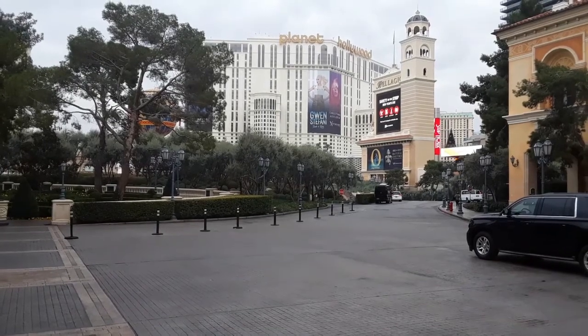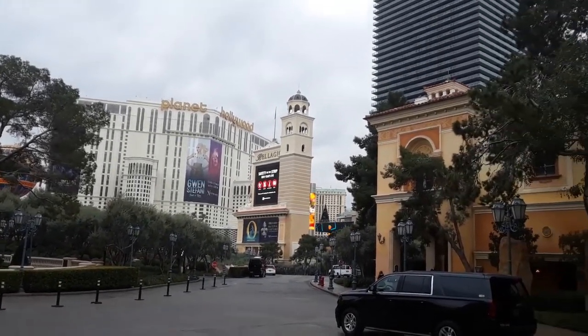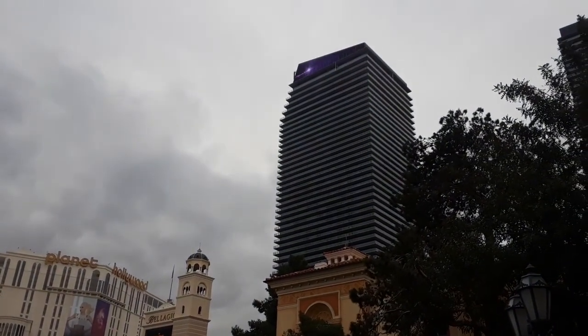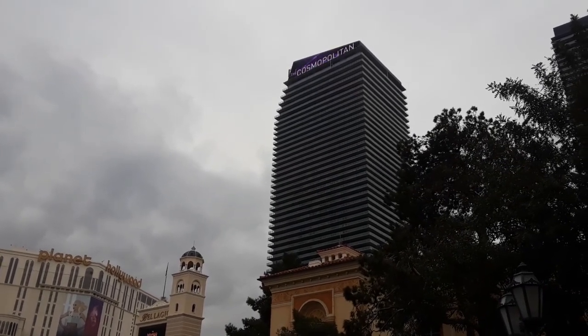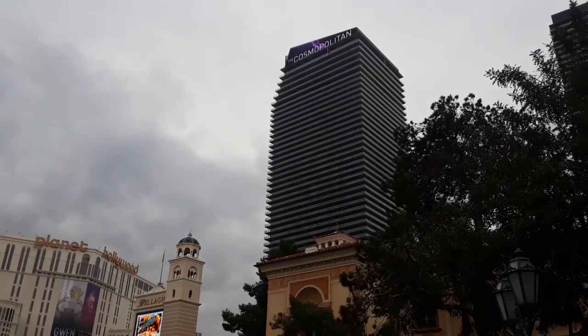All right, I'm standing at the Bellagio front entrance. You got Planet Hollywood right there, and this really tall building. That is the Cosmopolitan. I'm not sure how tall it is, but it's at least 50 stories. I think the next time I'm in Vegas, I'm going to stay there.